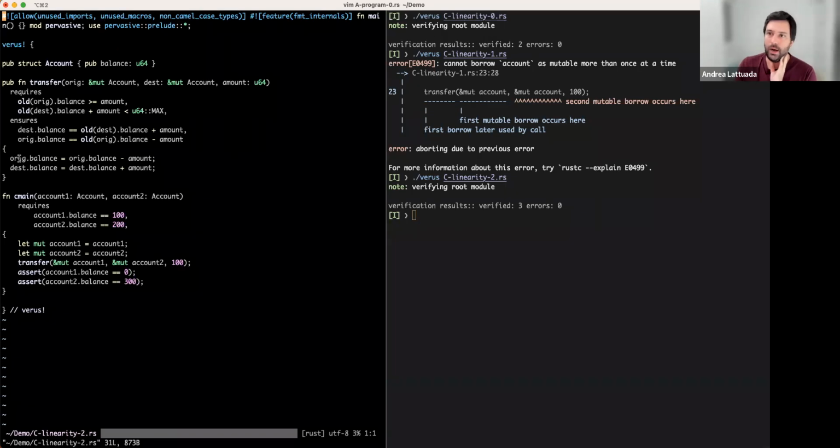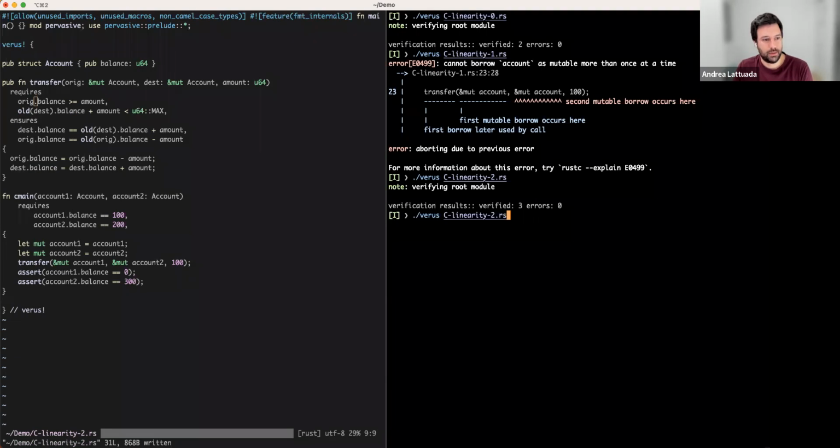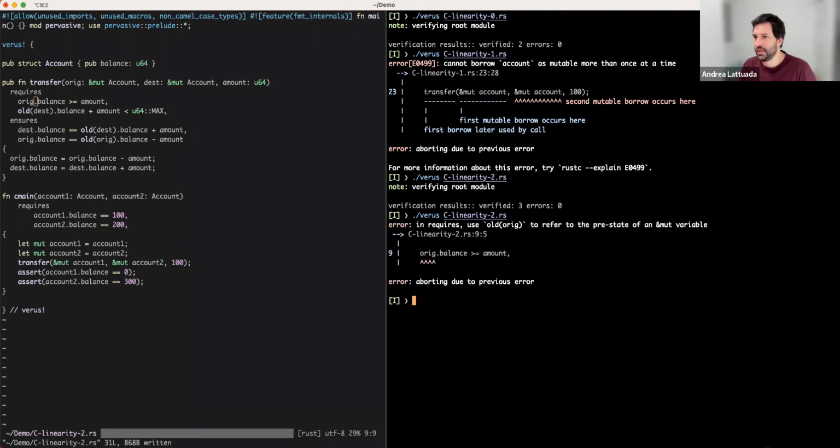Old is required in a precondition, as it is with the current syntax, if you're referring to any variable, essentially. So there's two syntactical choices here. Either you say we're interpreting these expressions in the context of the start of the call of the function, and then you wouldn't need an old. Or this is the approach where we use the same interpretation: old is at the start of the function, and the regular name is at the end of the function call. And now you have to actually say old. In fact, if I don't here, Verus is just going to tell me that you have to use old to refer to the pre-state of a mutable variable.